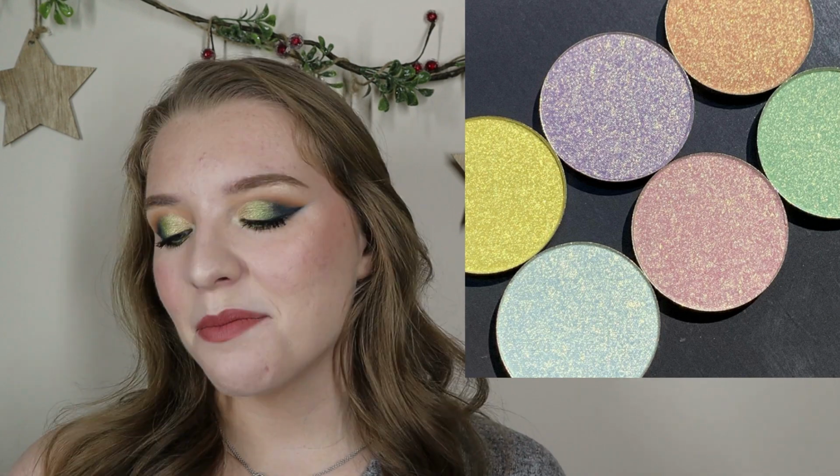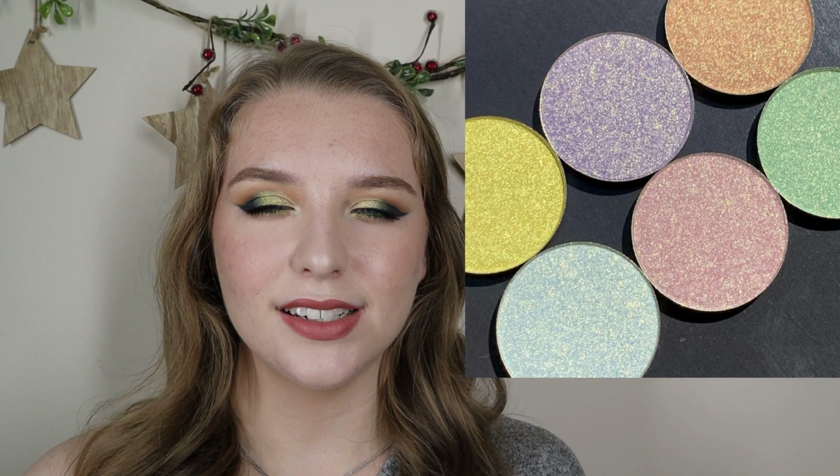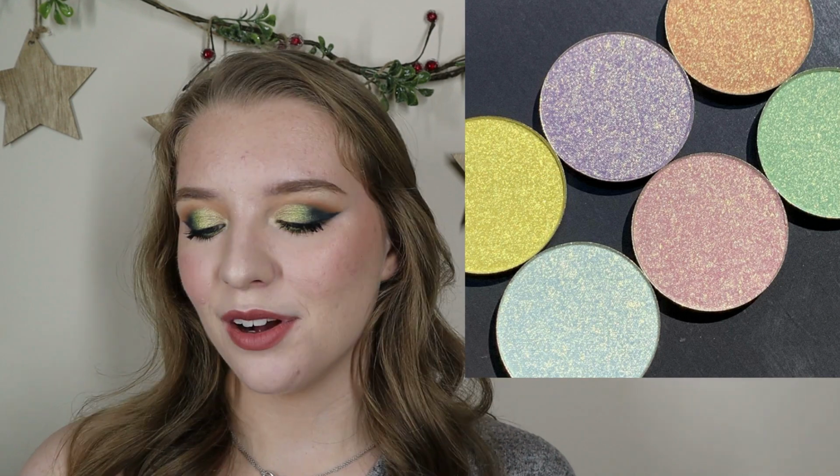And they're releasing pastel duochrome shadows for Easter, which I think is so fun. Brands don't normally do Easter launches, and I don't want that to become a thing because I feel like that's way too much. But I think these are really fun. I think they're definitely a fun Eastery launch.